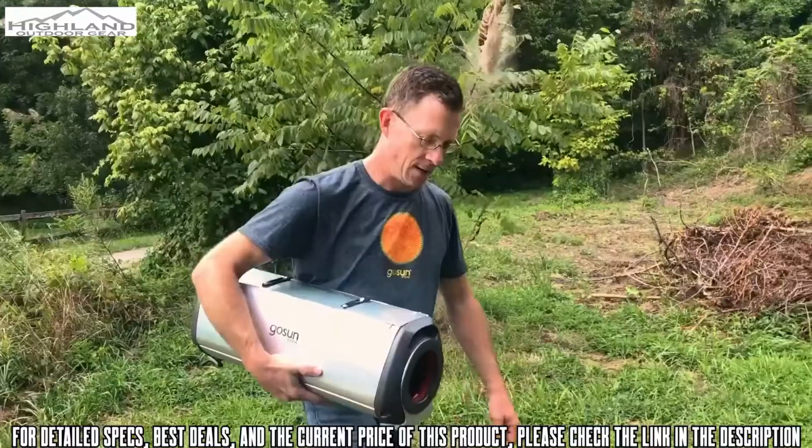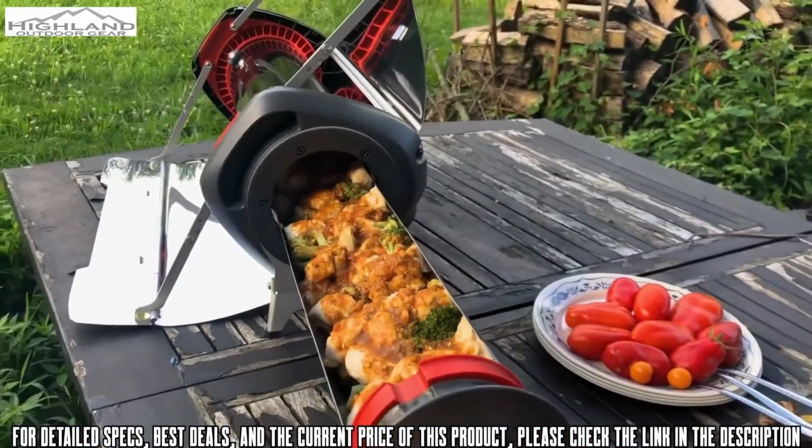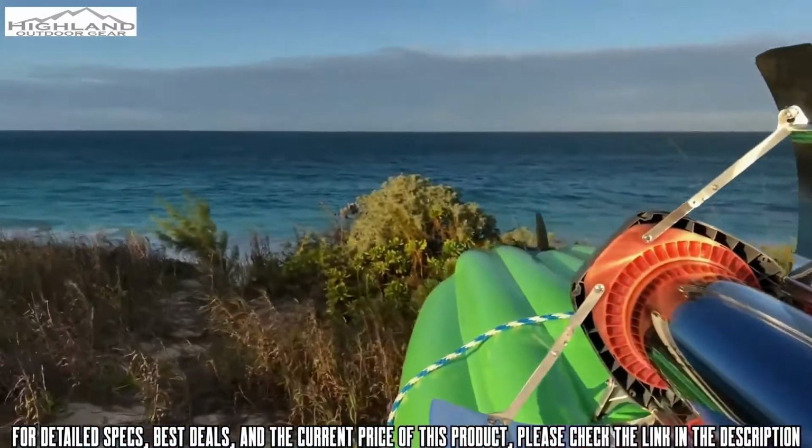Want to live off-grid or cook meals on the go without making a mess or burning your food? GoSun welcomes you to the fuel-free frontier.